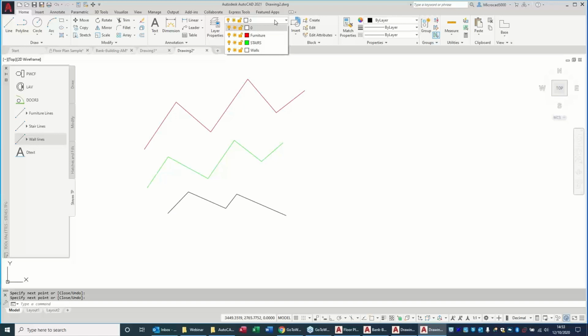Where's your standing? A bit ludicrous? So if they had, as I suggested, used tool palettes, it would create those layers as and when they were required. So you can see how useful those tool palettes are.